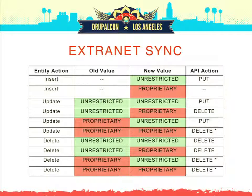But there's more here than just creation and deletion and editing. Maybe you pushed out a news article and marked it as unrestricted, went over to the extranet. Suddenly you realize, oh, I probably shouldn't have mentioned that new secret project. And you have to run in there and quickly change it to be restricted. That needs to know to generate a delete message to the extranet as well. So there's a lot of these edge cases that we had to think through.